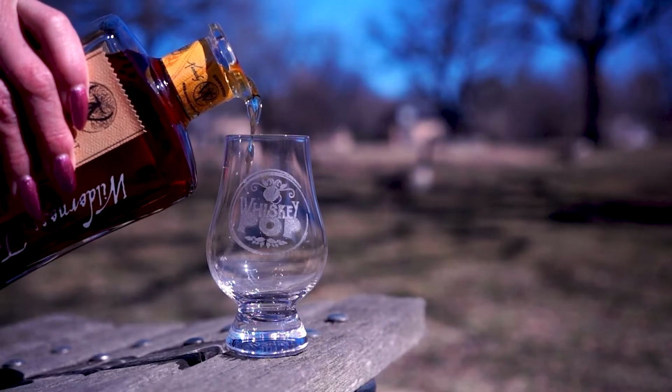Yes, and it's that time again! What's that time of? Well, I don't know, is it Friday? It is Friday. That means we are getting ready to review a whiskey on Second Pour. That's right. What are we doing today? Wilderness Trail, single barrel, bottled in bond. Right after this.